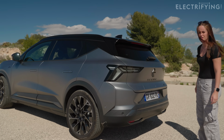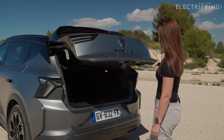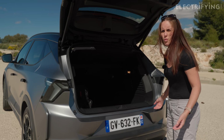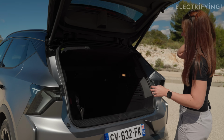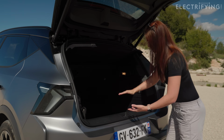Should we look in the boot while we're here? Okay. This is huge, by the way. Look at that! It's like a cave, or more like a well, because it's really deep. We've got 545 litres of space in here. But yes, it will be tricky to get things in and out. We've currently got Manos's camera equipment in here. But look at that lip.